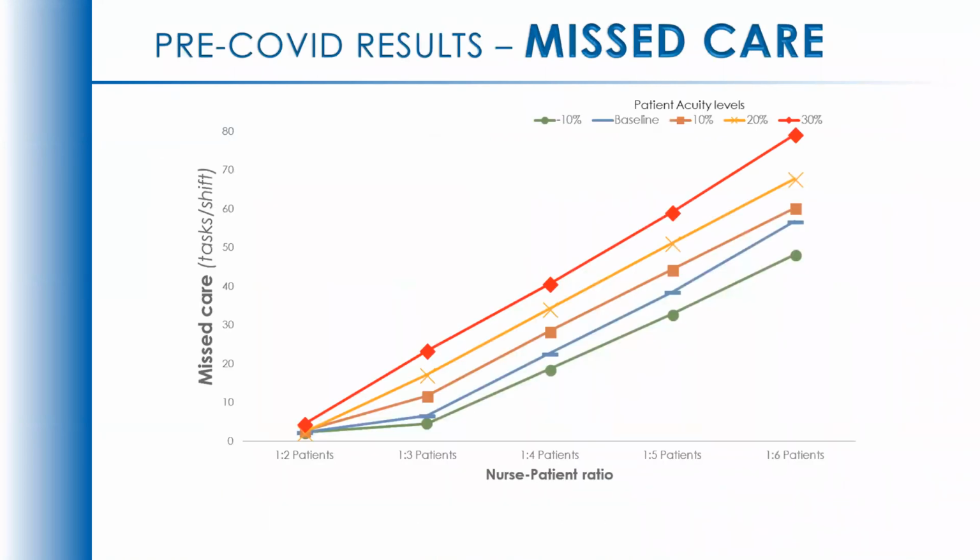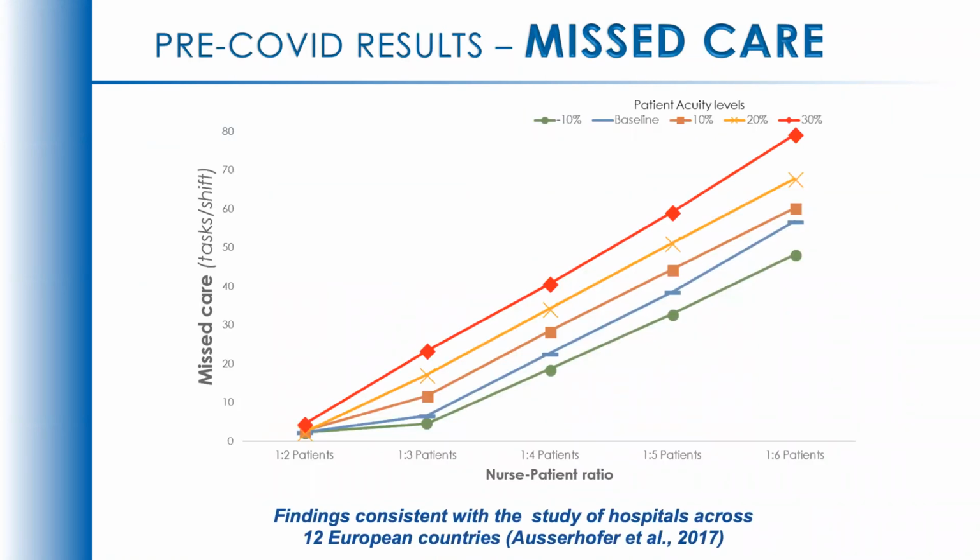So here's an example. I have a couple examples of model output then. Here we have 5 different patient ratios. So a nurse with 2 patients, 3 patients, up to 6 patients. And we simulate that for a number of different acuity levels, where blue is the baseline. This is what the current situation was over the last year when we went into that med-surg unit. And then we bumped up the frequency and the duration of critical tasks according to anticipated increased patient frequency.